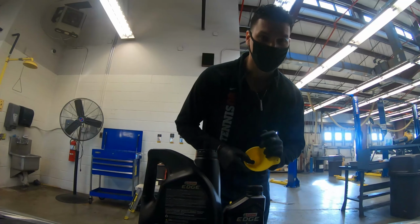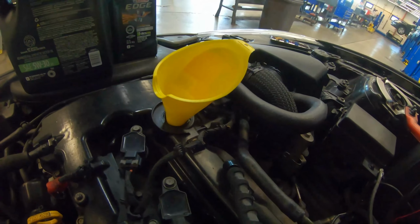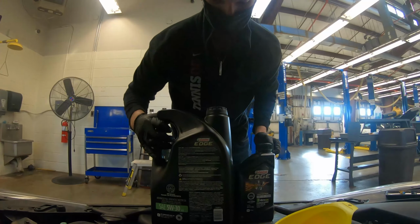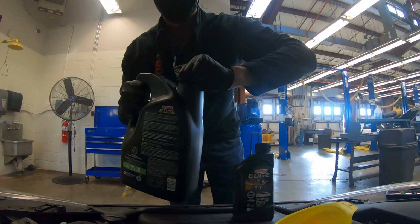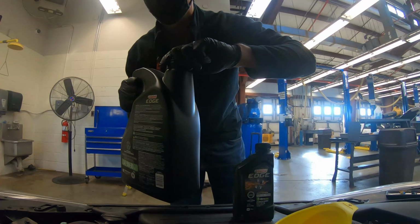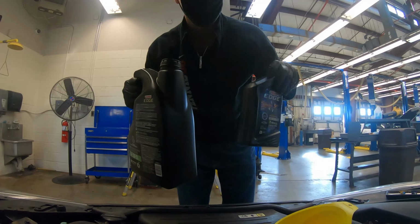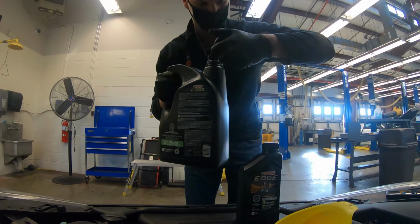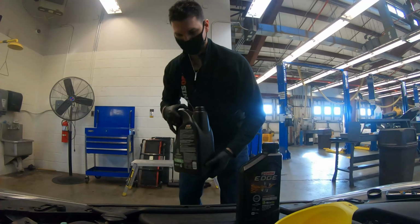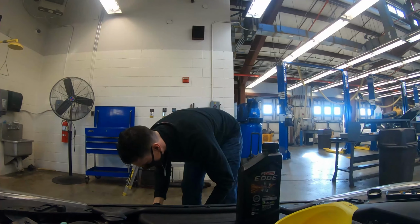Okay, all right. So we have our filler, put that right here. All right, so we went with Castrol Edge. I think it's a good quality product. So this motor takes 5.7 quarts. So this is 5 quarts and this is 1. So we're just gonna need a little over half on this. And then we'll check the dipstick and see what that says. So hopefully we have enough.